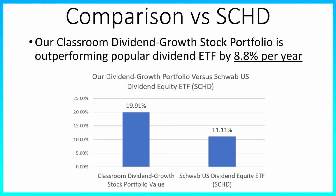Now, a very popular exchange-traded fund that only holds dividend stocks is called the Schwab U.S. Dividend Equity ETF, ticker SCHD. Now, SCHD is a large holding in my personal account, so I've been tracking SCHD's performance closely with our classroom stock portfolio. As of today, our classroom stock portfolio's annual return is 19.91%. If we had invested instead the same exact amounts into SCHD on the same days, the portfolio's return would only be 11.11%, a difference of 8.8% per year. Our high yield portfolio is also outperforming SCHD, as you could imagine.